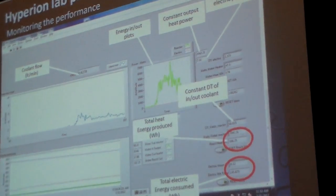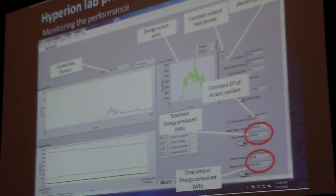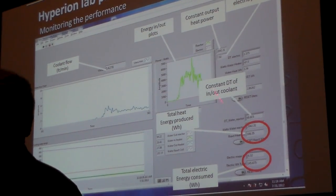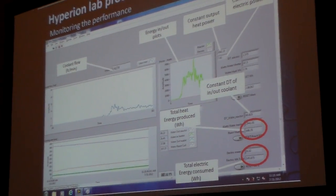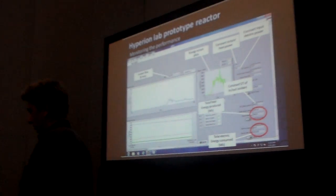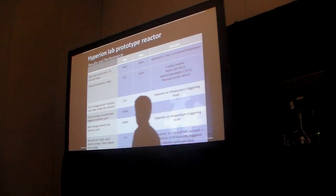You can see here the result of energy in and out, the plot of coolant flow, and by the end, how much energy we consume versus how much heat energy we got out from the reactor. As a result, we present in our report these outcomes.